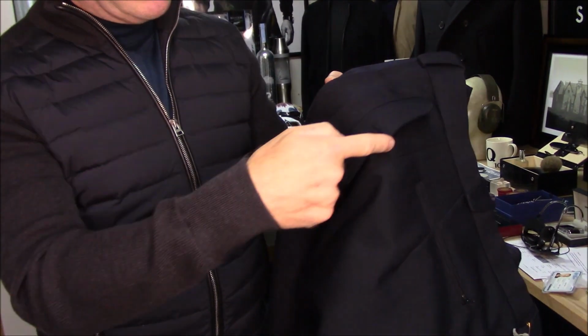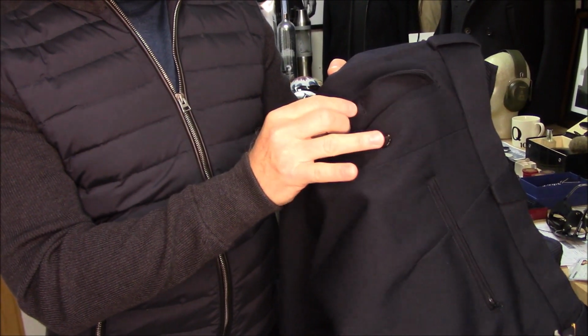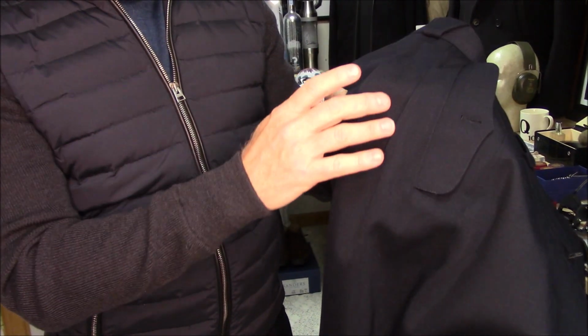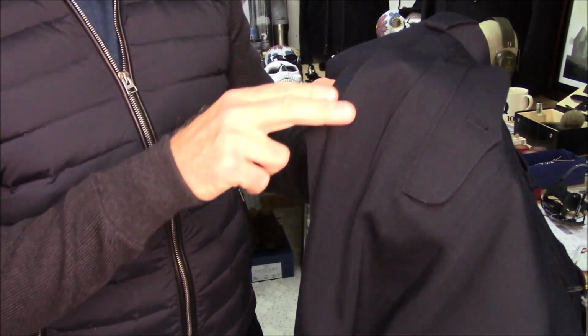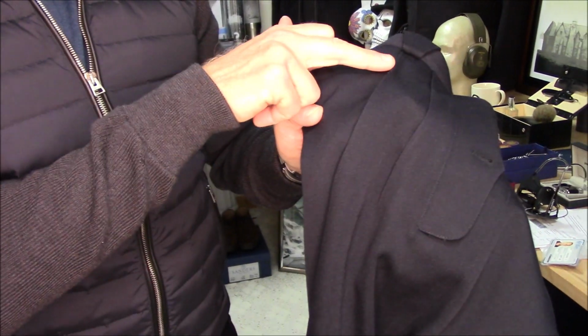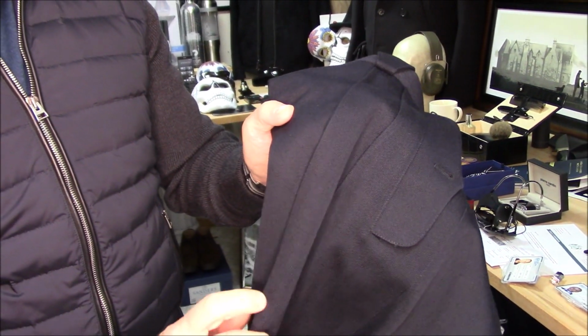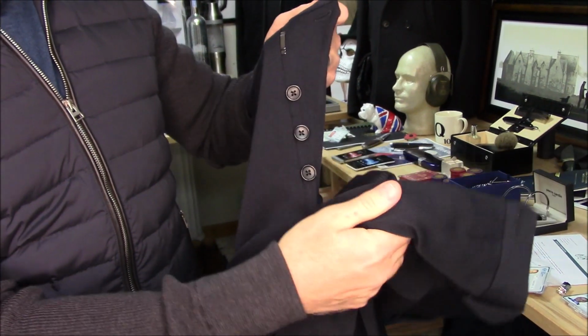But you can see the detailing of these outer pockets are pretty incredible. You've got that Tom Ford kind of horn buttons. You've got this twill that you see here. So even though this is wool, it is a really nice twill design, even with the outside of the pleats being roped. That's the Tom Ford detail that we know and love. But wait for this, folks.